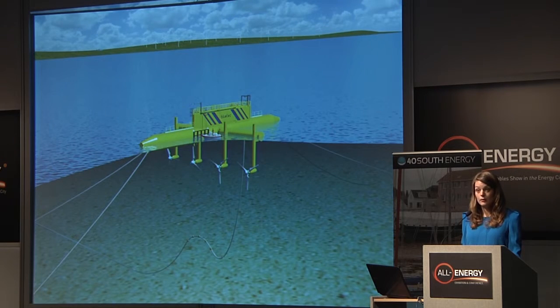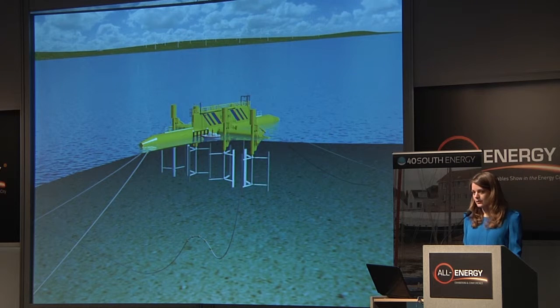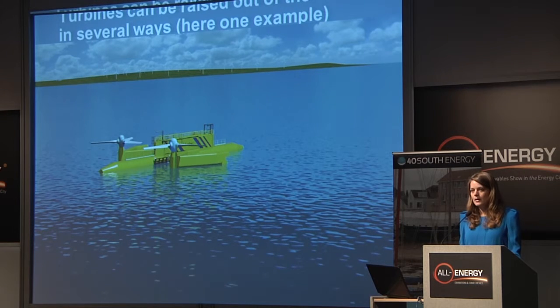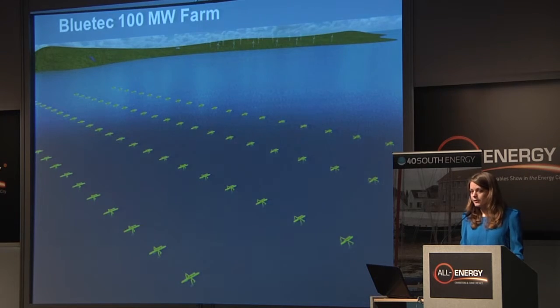So it can be smaller horizontal axis turbines, vertical axis turbines, or larger horizontal axis turbines. With this structure, these are 2 1 megawatt turbines, so the whole structure is 2 megawatts. An important feature is that the turbines can be lifted out of the water. This is either for minor maintenance on site, but also for towing it from harbor to site. Once you've got one unit, it's easily scalable up to a large farm.